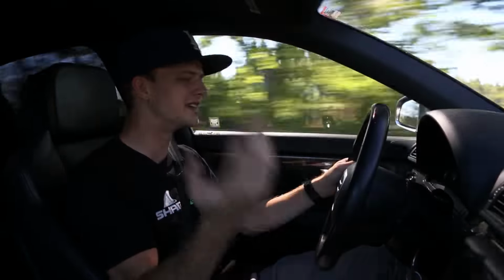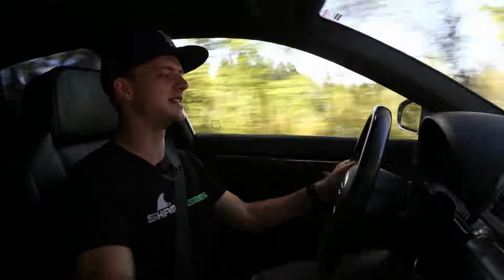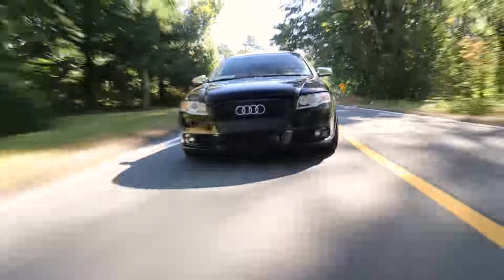Super smooth though. This is why I love German cars. This is what sets these apart from pretty much everything else I drive here on Roads Untraveled.